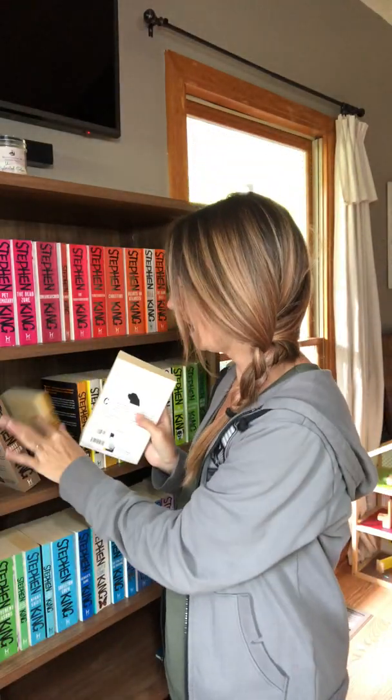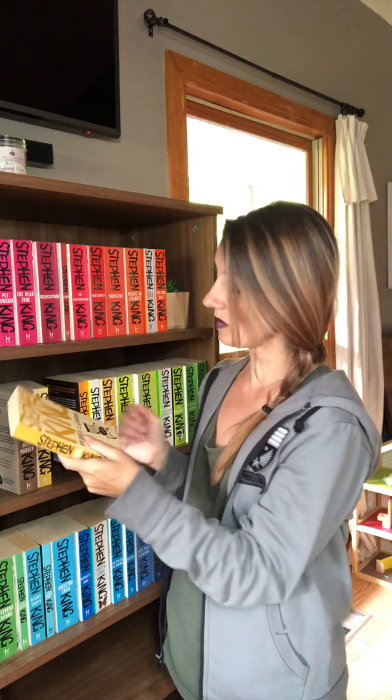Cujo. I ended up having to get two of these. I think the first one I got was ridiculously faded. This one's still a little bit faded. I don't know, what is it with that? You see it's darker down here than it is up here? Still, it's Cujo. One of the best Stephen King books out there. Arguably the best. Then we have Dolores Claiborne.